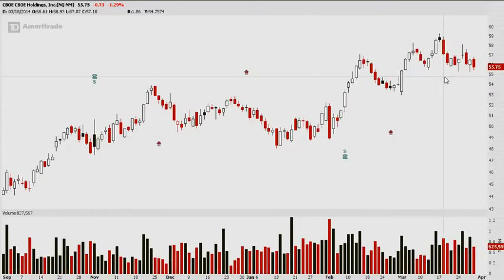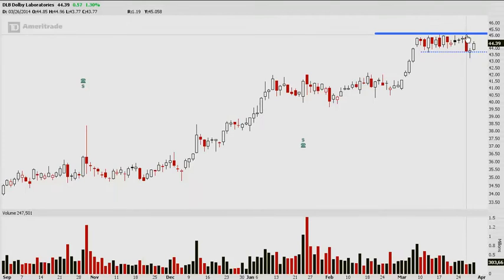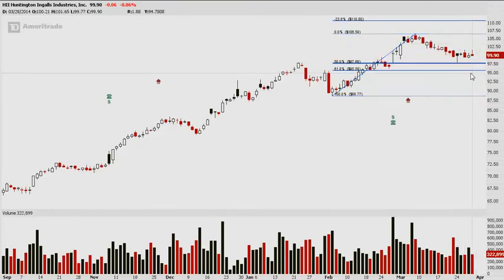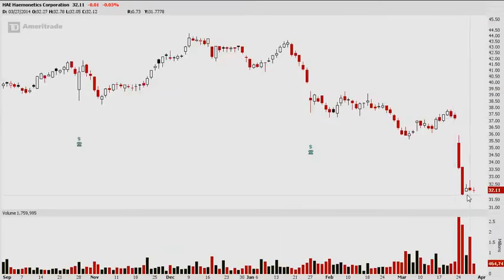Cboe is the next one, and this one did break out above the hammer here, and just stop underneath the swing lows. If we do break down, the stop is just underneath the swing lows here at 29s. And then DLB was another one that didn't get the breakout yet. And then HII is sitting at its 50% retracement, and we did break above the hammer here, and so sitting long that one.